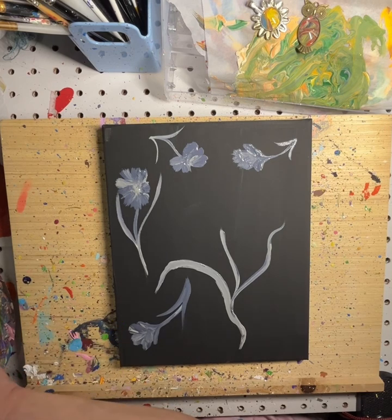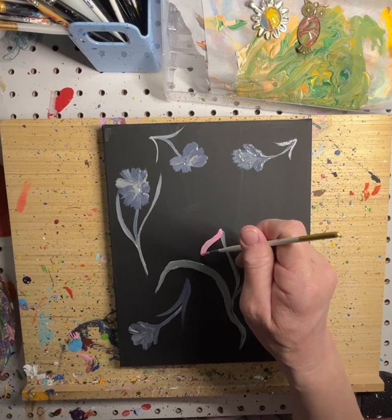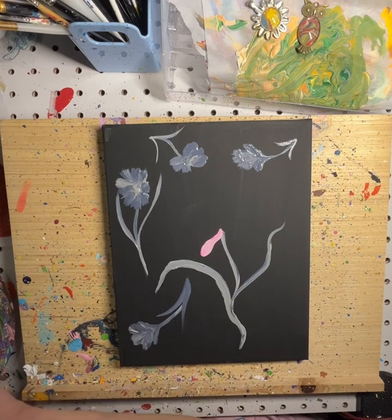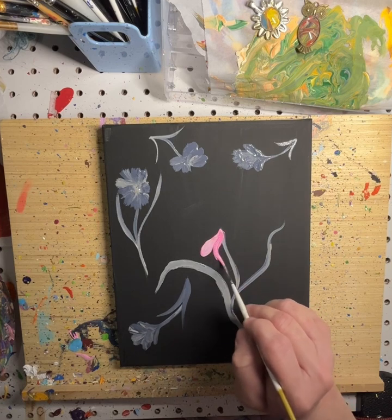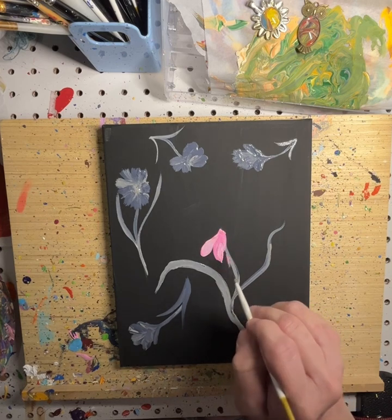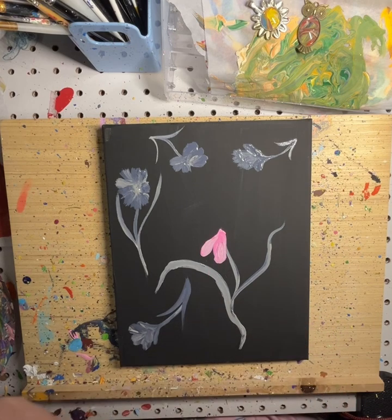So, I've got several pinks here, and we're just gonna do lots of these leaves. Petals. I guess they're more petals, not leaves. See what I mean?